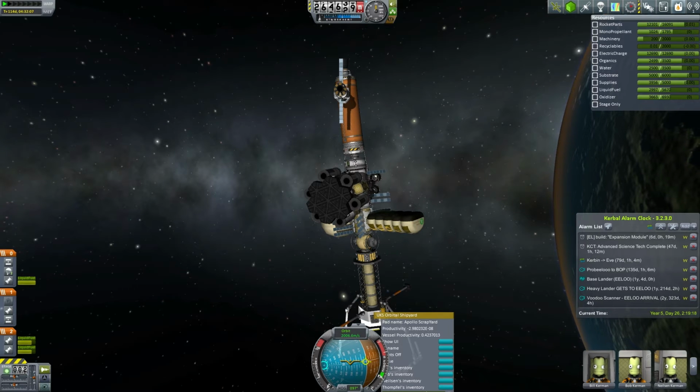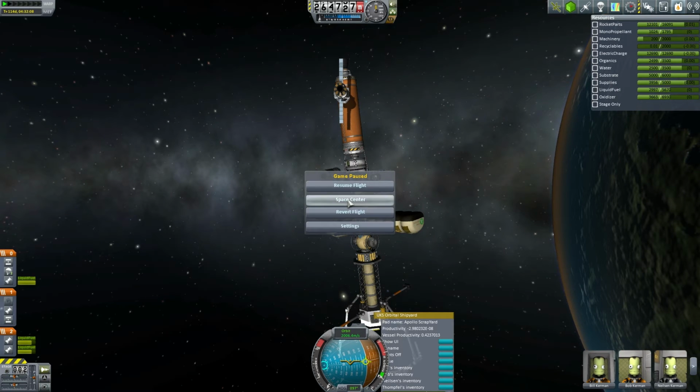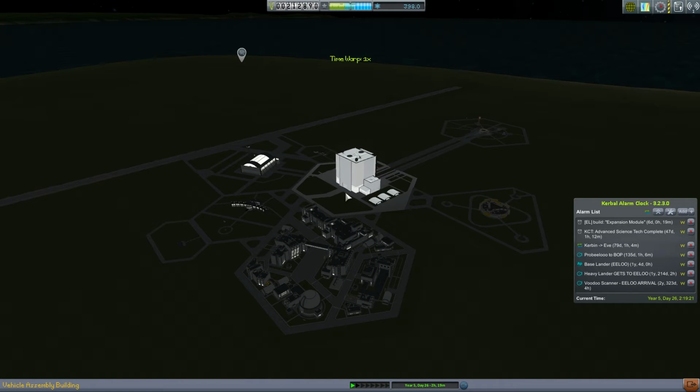So let's, I don't know how long this episode is running yet, but let's do one more orbital maneuvering thing. Let's go to the Space Center, finish that expansion module, and immediately attach it to the orbital shipyard. We can get cracking with the building there. That's 6 more days, so it shouldn't be long at all.